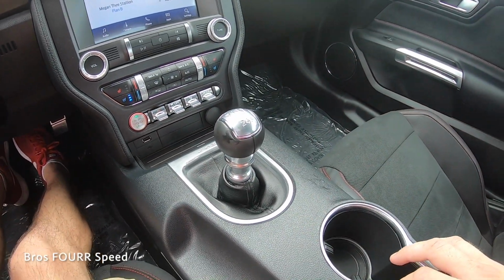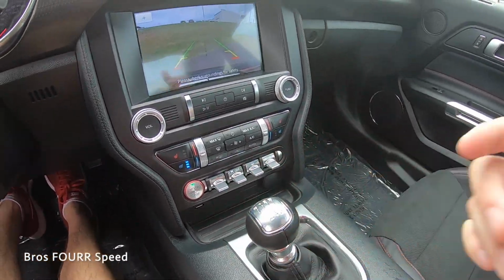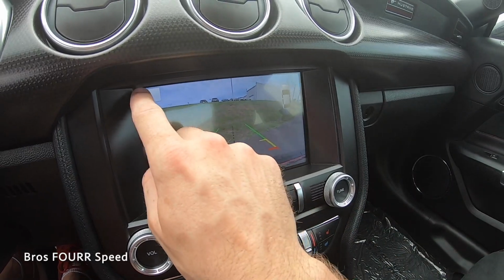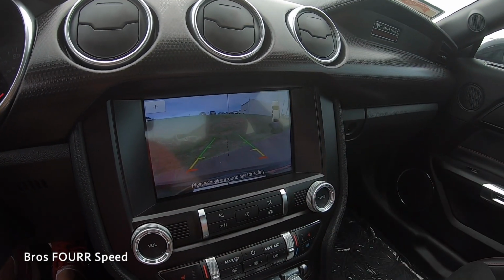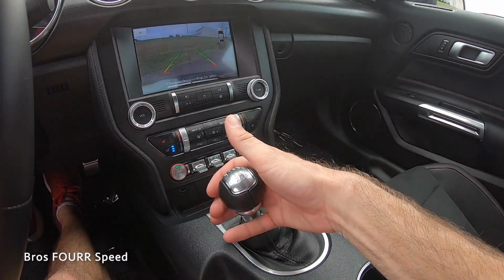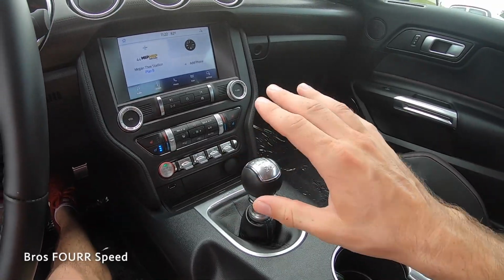And then working our way to the 6-speed manual. If I pull on the collar up underneath, go to the left and up, that is for reverse, where you'll see the backup camera as well as the guidelines. There's even a top-down view as well. So if you're getting close to an item, you can use that for a little bit better visibility. And then we have the short throw 6-speed manual, which will be fun to get out on the road.